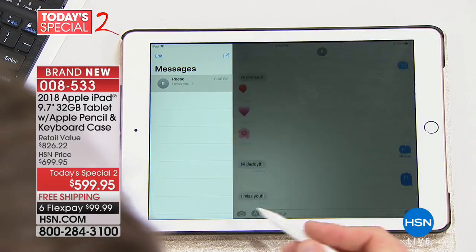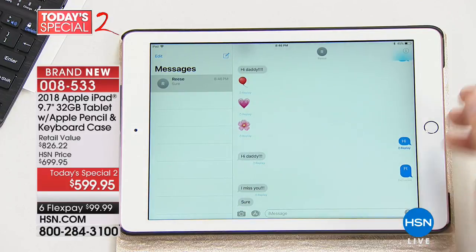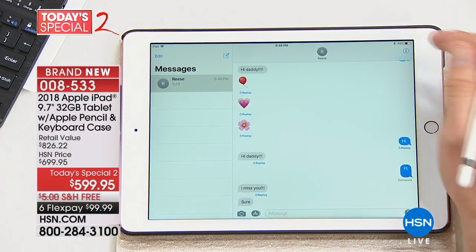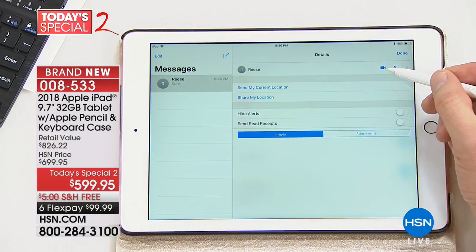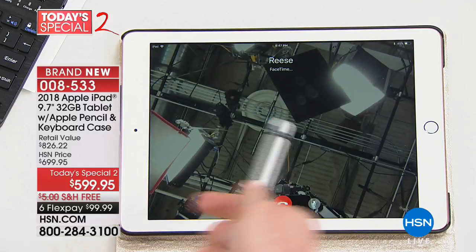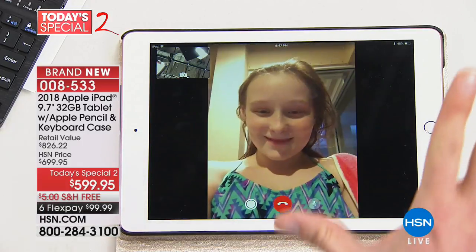So now if I want to FaceTime, oh, she said she missed me. And she sent me a little, which one was that called? Do you remember what that was called? Spotlight. Yeah, she sent me a spotlight. So now if I want to FaceTime her, I just tap her name and there's a little window right there, and it's a camera. So now instantly I'm calling Reese. This again is for free, as long as the other person has an iDevice.